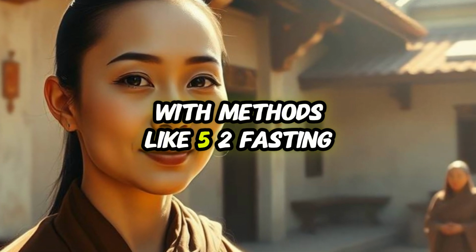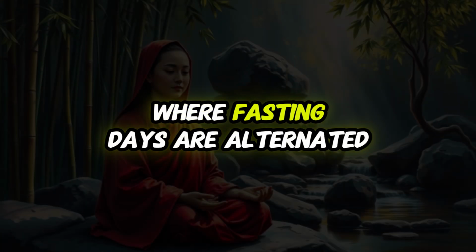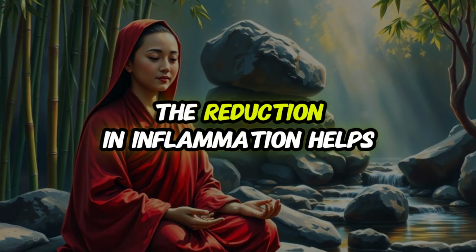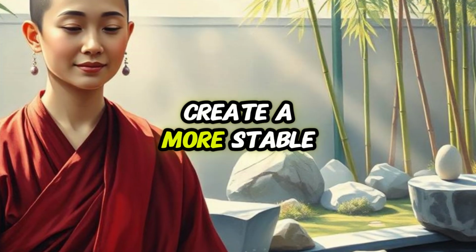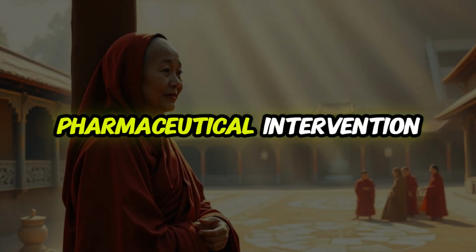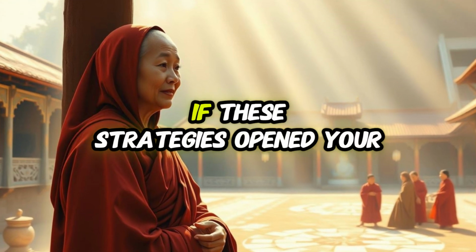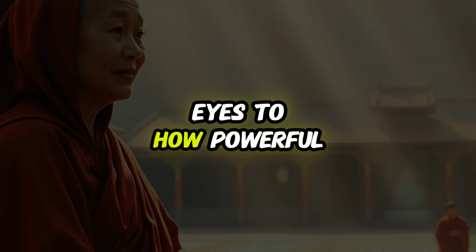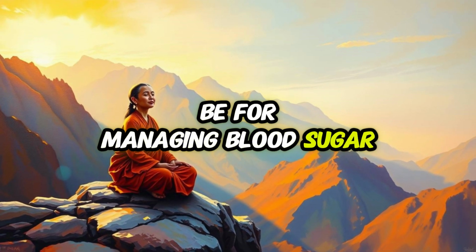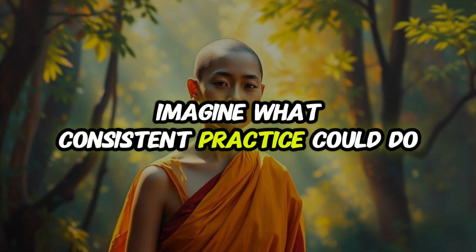With methods like 5-2 fasting, where fasting days are alternated with regular eating days, the reduction in inflammation helps create a more stable internal environment that is less reliant on pharmaceutical intervention. If these strategies opened your eyes to how powerful timing and food choices can be for managing blood sugar, imagine what consistent practice could do over time.